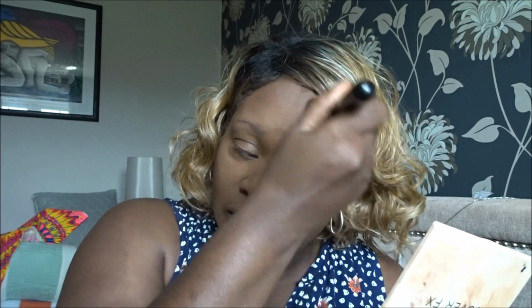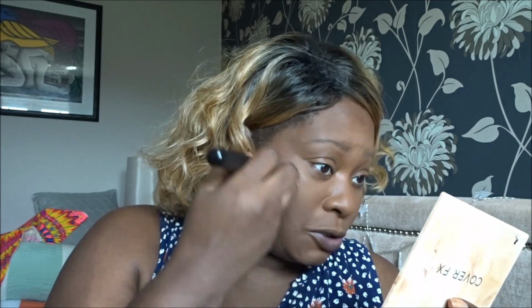Now I do look a little bit cakey actually. You don't need a lot of that setting powder from Becca, definitely don't need a lot, and I will need my setting spray to get rid of that cakey look. I put too much on, so that's a warning, don't put too much of that on. Okay, I look a little bit more human now. Whew, gosh, right, okay. Dear oh dear.